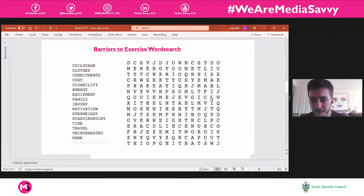Disability. There we go. Second column from the right, starting at the top. Energy. Here, right towards the top and over towards the left. Equipment. Where are we? There we go, starting from this E, down and left. Equipment. Cool. We're getting there, guys.